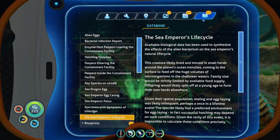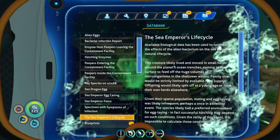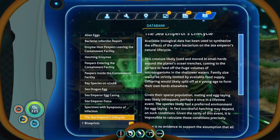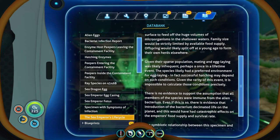The Sea Emperor's lifestyle. Available biological data have been used to synthesize the effects of the alien bacterium on the Sea Emperor's natural lifestyle. The creature likely lived and moved in small herds around the planet's ocean trenches, coming to the surface to feed off huge volumes of microorganisms. Family size would be strictly limited by variable food supply. Offspring would likely split off at a young age to form their own herd somewhere else. Given their sparse propagation, mating and egg laying were likely infrequent, perhaps a once-in-a-lifetime event.